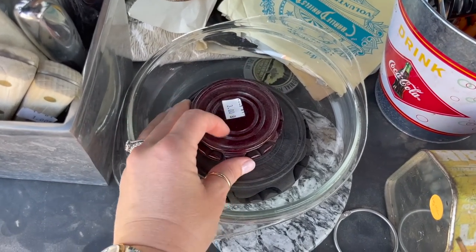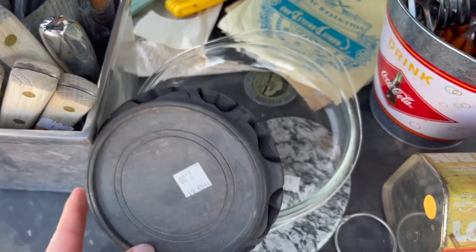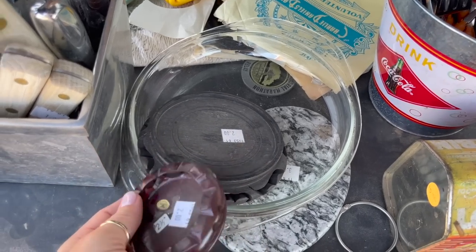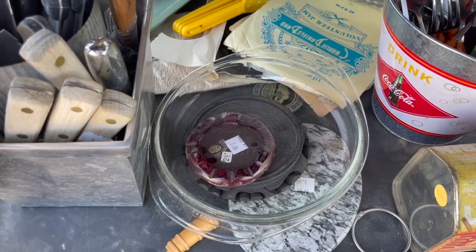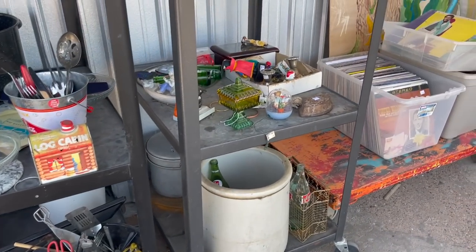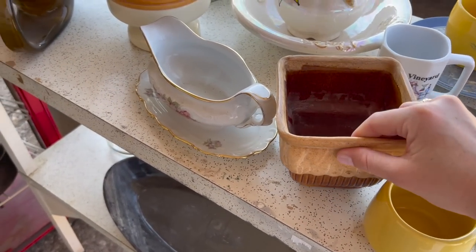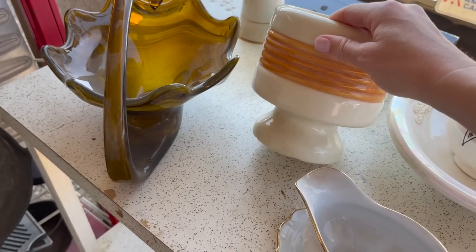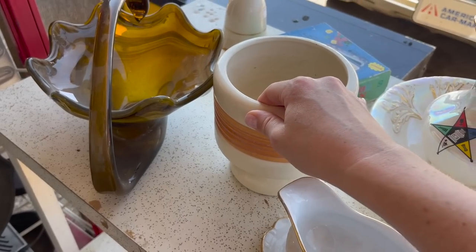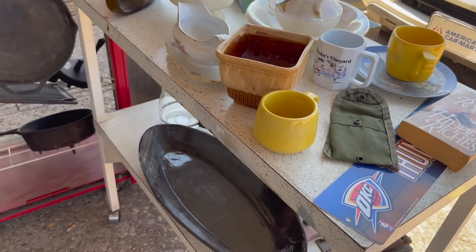I like to buy things like this to set plants on and planters. So we'll find out whose these are inside. Probably get those. Some decent Hager pieces here. I'm not a Hager collector, but I like anything like this that plants can be put into.